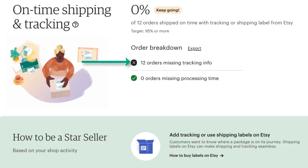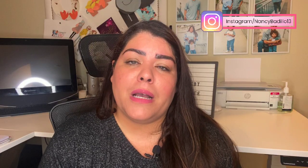The first one is I sell custom orders for digital products, and I'm forced to place these particular orders as physical products when listing on Etsy because it's the only workaround. However, what I've noticed, as you can see on the screenshot, is that the shipping and tracking metric is negatively affecting my shop according to the metrics. Even though I'm closing out the orders on time, because I'm not providing shipping or tracking information, which I don't have because it's digital products, it's affecting me. So this is going to be a big deal for many shops who sell digital products because we are getting dinged for something that is not our fault.